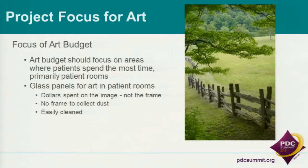So when we first started looking at this, we talked about what the focus of the art budget should be. And with us, the focus centered around trying to put most of the money in a place where the patients would be the most, and that is the patient room. So we shifted a lot of the funds in the budget to really go for the art in the patient rooms.